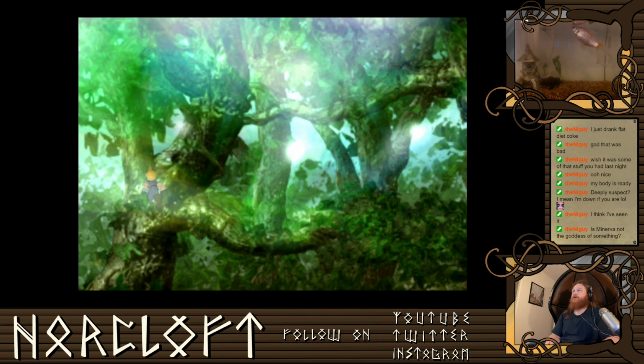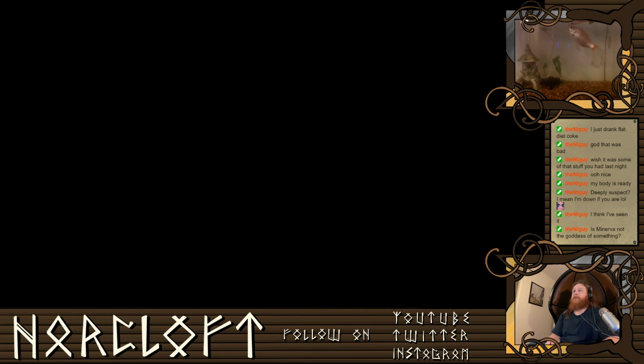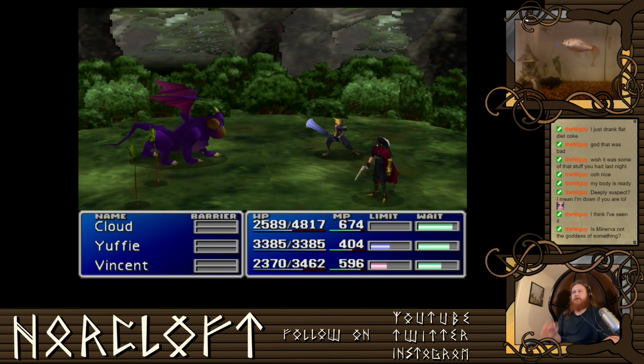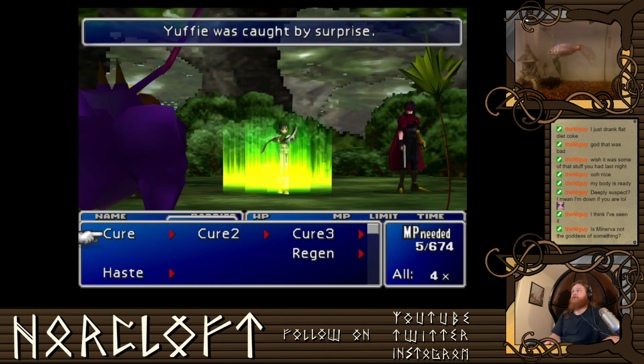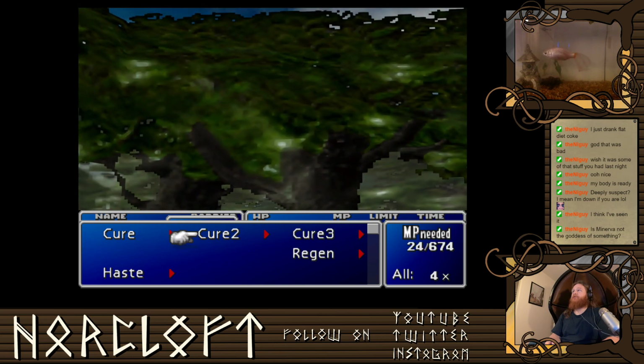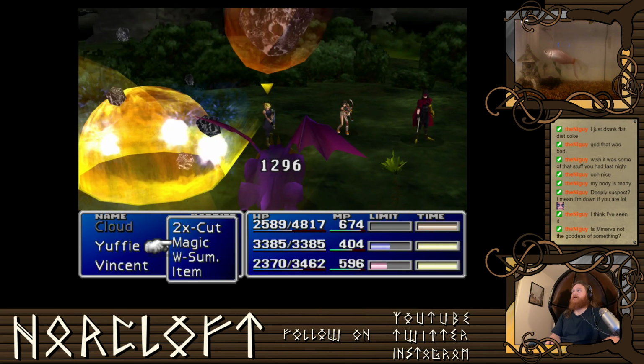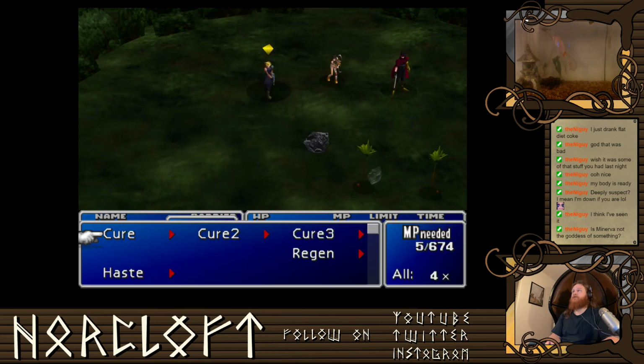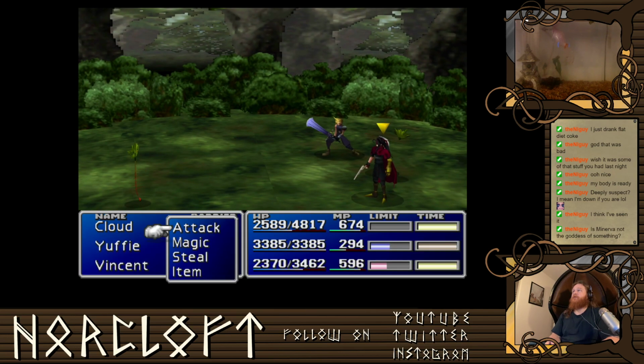Let's try going up this time. I've been attacked. Now, how am I on the ground here? I was in trees moments ago. Yuffie was caught surprised. Now she's casting Comet 2. Well, that'll be the end of this one. You guys aren't going to survive any of that. Oh, maybe you are. Okay, well, that'll teach me.